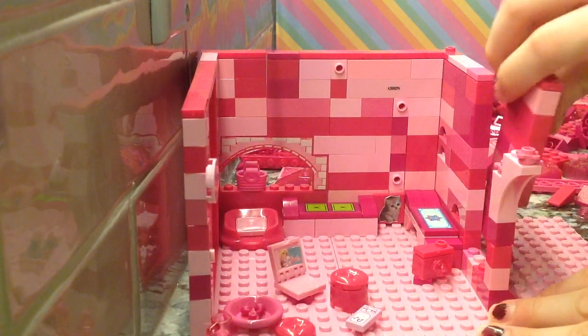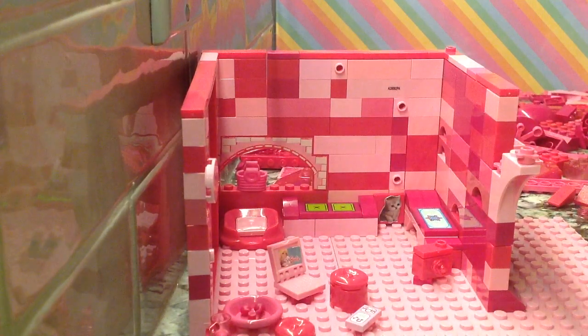My wall just fell apart, so. Wall's falling apart. That's kind of scary to think of. But we don't need to be scary on this channel. No, we won't be scary, okay?